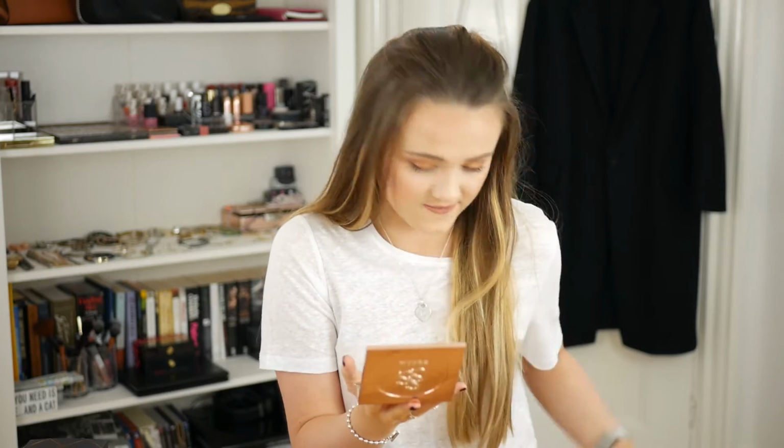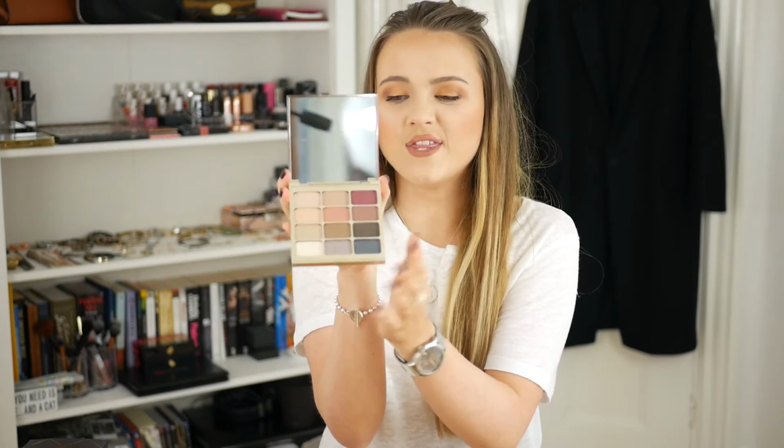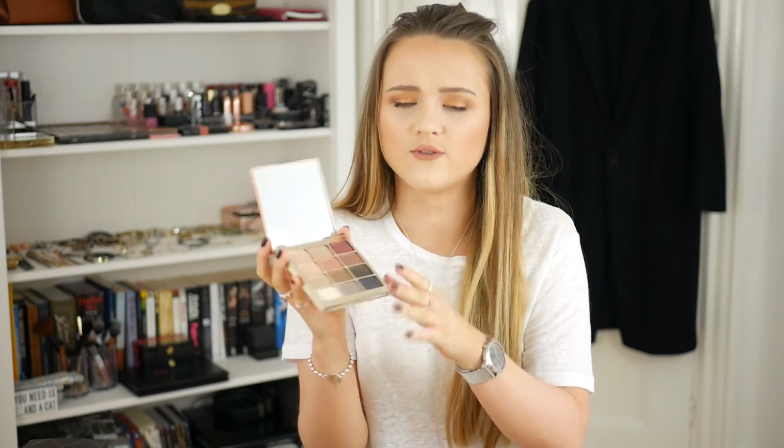Oops, something just fell off. So yeah, that's it there. This has 12 colours in, which I think is really good. I think this is around £30, and I know you can get this in Marks and Spencer's, which is quite cool, or obviously online. It's actually a mix of shimmery and matte shades, which is really, really nice.